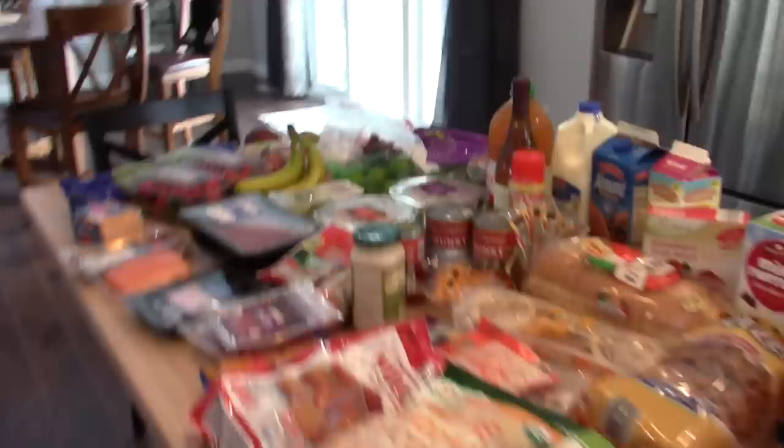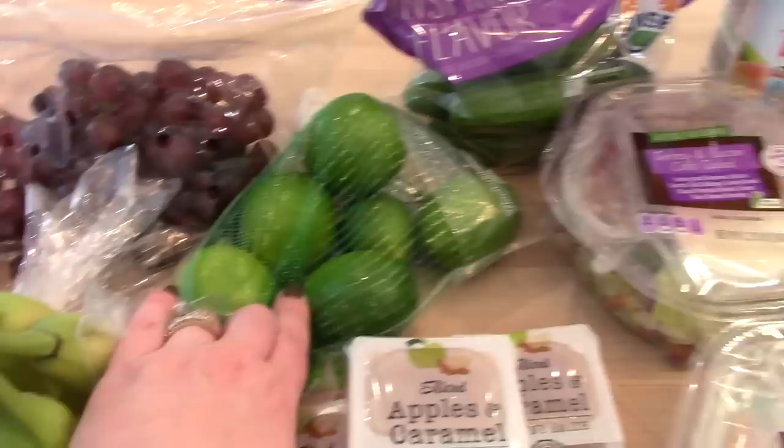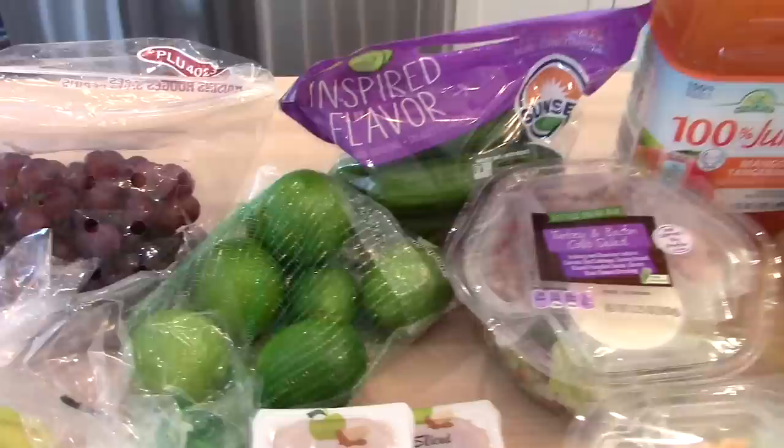So at Aldi, I tried to get all my produce there. So I got some baby carrots. I got two mangoes. I'm going to go ahead and cut these up for the kids to have during the week with their fruit. And then I got some red grapes. I was out of limes, so I got a bag of limes from Aldi. I always get my lemons and limes from there. They're cheap and they're really good.